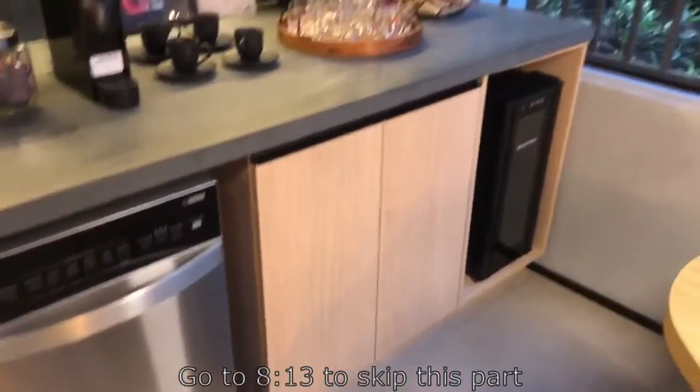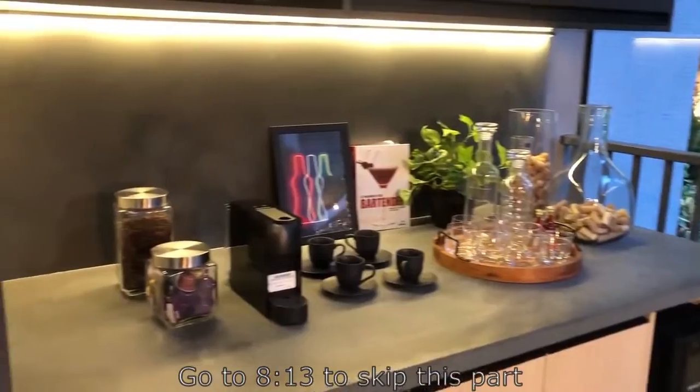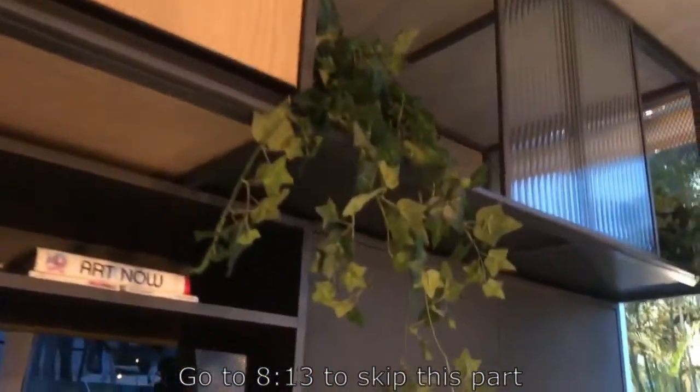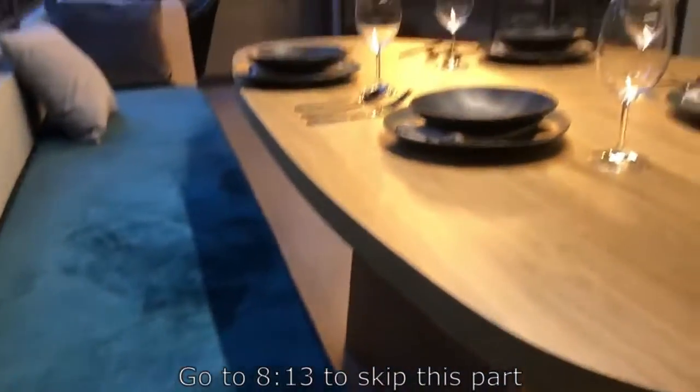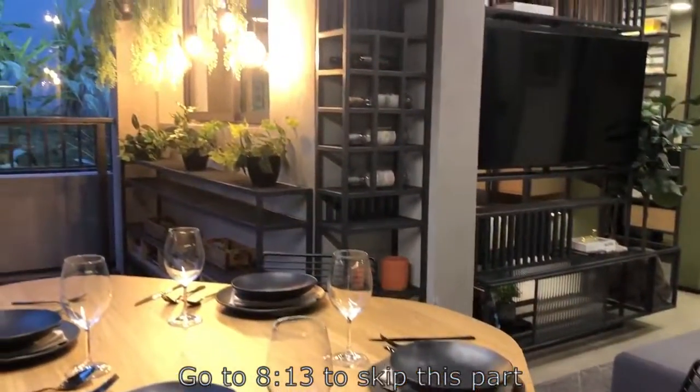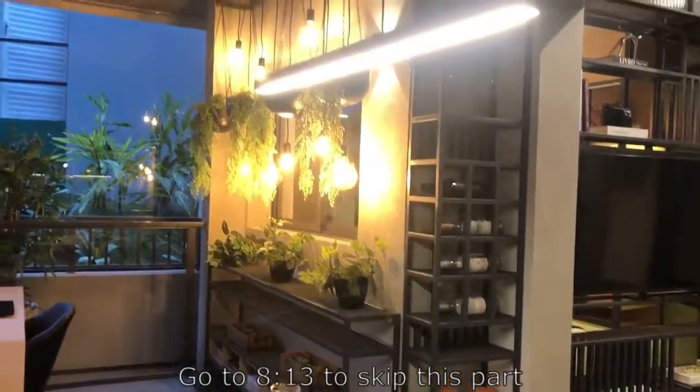But here we're actually standing on the balcony. The wall you saw before, we're just standing there right now. When I turn around, you can see it more clearly. So this is actually part of the balcony that'll come as standard. And here they put the table and some wine rack. You can see the gray wall there where the door will be.